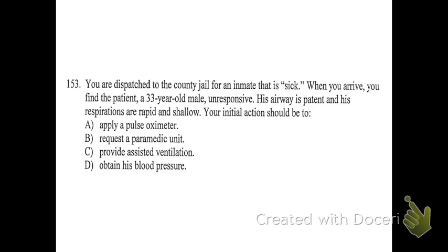C is the correct answer. This is pretty straightforward. We've done this kind of question multiple times. You've got your ABCs that need to happen. And in this case, it makes sense that he would need assisted ventilation because his respirations are already rapid and shallow, so that's probably not adequate.